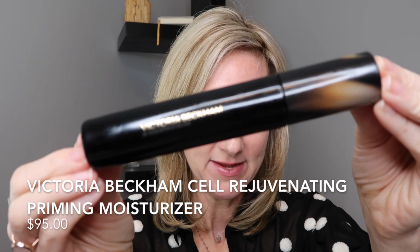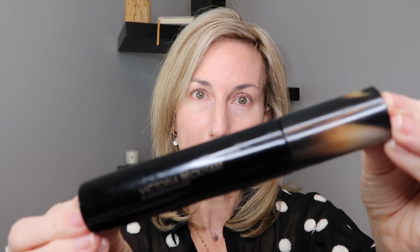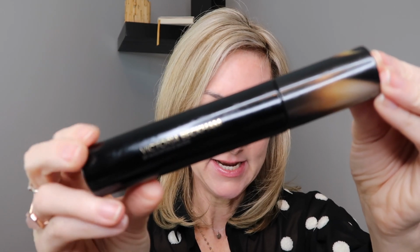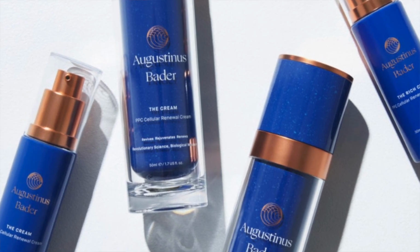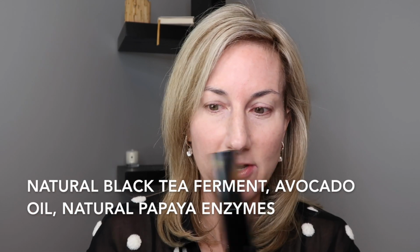Okay, let's put some makeup on this face, and I'm so excited because we are going to be starting with the Victoria Beckham Cell Rejuvenating Priming Moisturizer, and it's a first of its kind. This was inspired by Victoria Beckham's glowy skin look. Who doesn't want that? I was hesitant to purchase this because I did not have luck with the Augustinus Bader Rich Cream. I had tried that in the past and it didn't work for my skin type. But once I started reading some of the ingredients from this, I feel like this is a great hybrid, and just heads up, I do really love it.